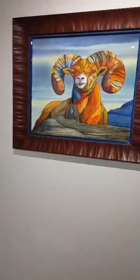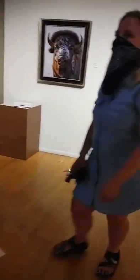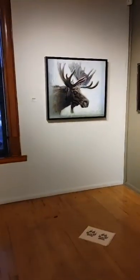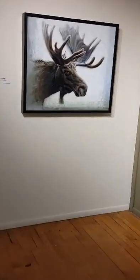Yeah, and then all of the artists also did these miniatures in the back. Oh yeah, I guess we could, you kind of looked over there right now. Well, this is cool. I like this buffalo. Ooh, and that moose. I feel like that moose is smirking at me. It looks like it's in the morning. Yeah, like it just woke up.